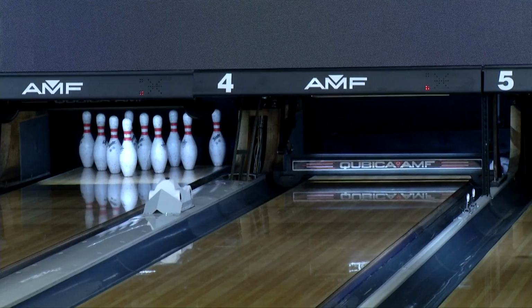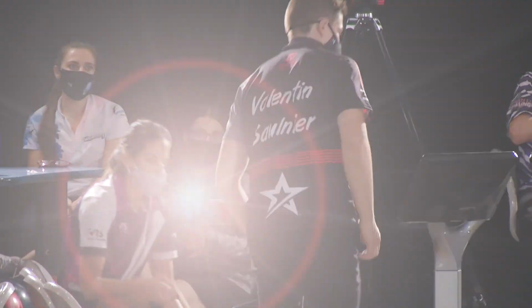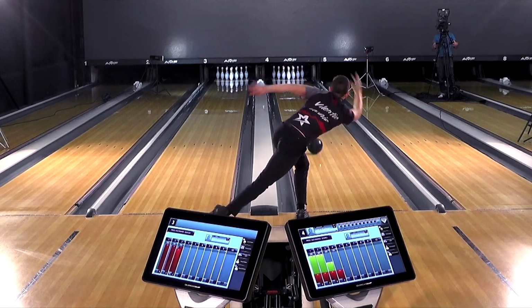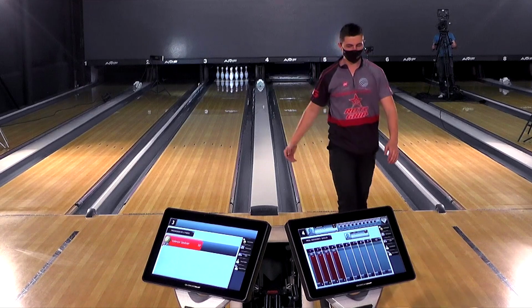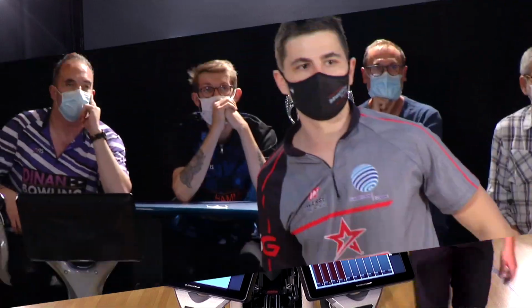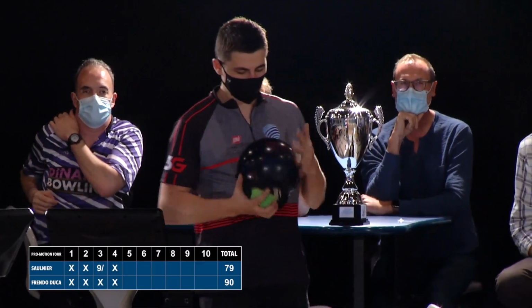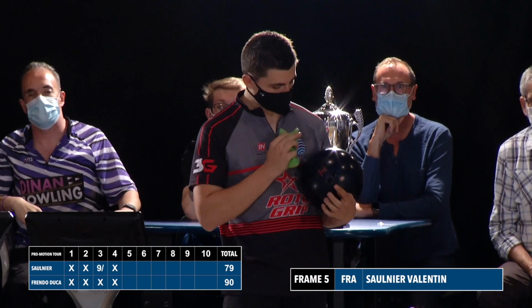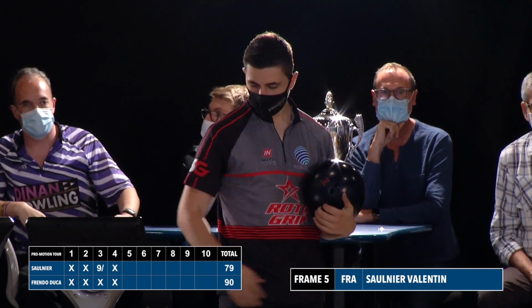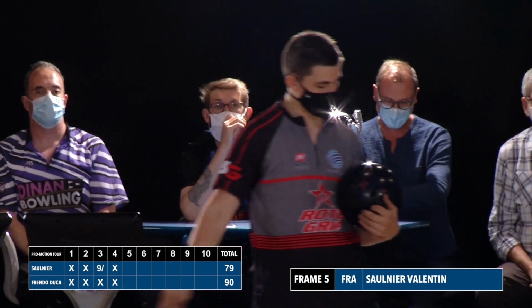And another packed strike on that right lane for Valentin. We watched him crush that right lane in the last match as well. I don't think he's missed. And really good shot. There you go. And I'm not saying he's a must strike, but he wants to keep pace. I would strongly advise him to get this strike here.